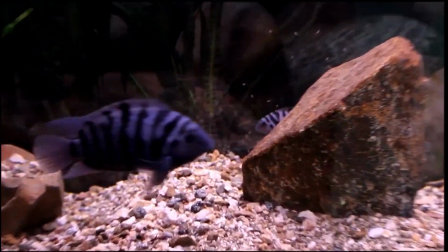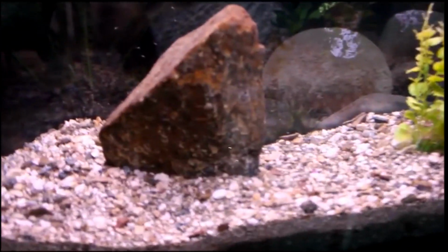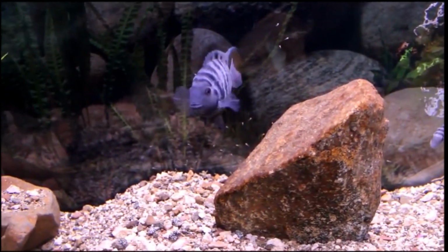So the best thing about convicts is that they're easy to sex. You can easily distinguish males from females because as these fish grow, when they reach about 2 inches, the females will develop an orange to reddish glow in their stomach, and the males will stay their typical gray and black pattern. So that definitely is one of the best things about convicts.